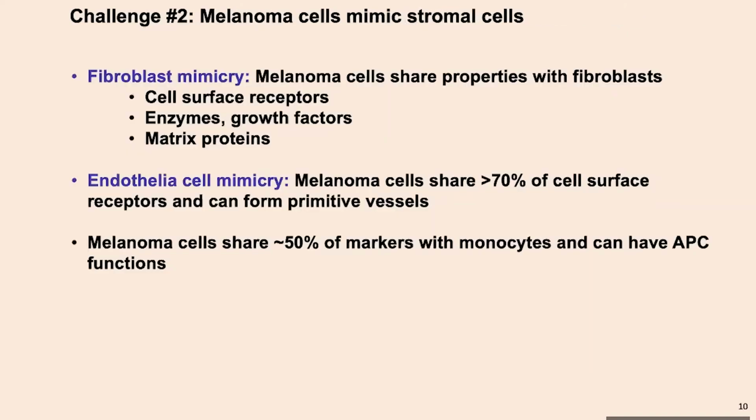The other challenge is that melanoma cells are stealthy. They hide. So melanoma are derived from melanocytes, and melanocytes are neural crest cells. So when you look at melanoma cells, you find all the fibroblast markers, almost all the properties of a fibroblast, and one may call it the mesenchymal mimicry. So the enzymes, the growth factors, the way they put down the matrix, it's almost a classical wound healing response that you see in tumors, and Hal Dvorak said this some 20, 30 years ago.